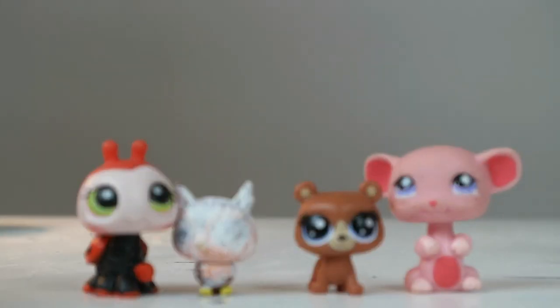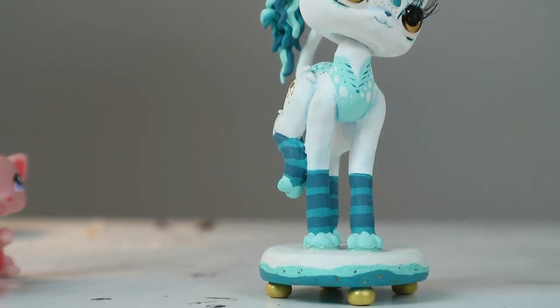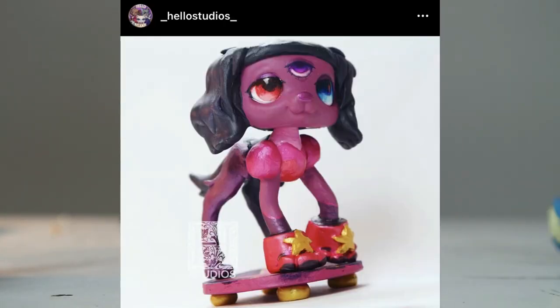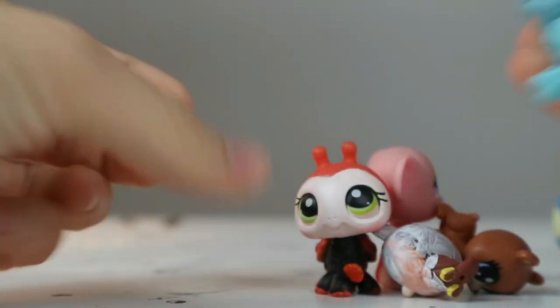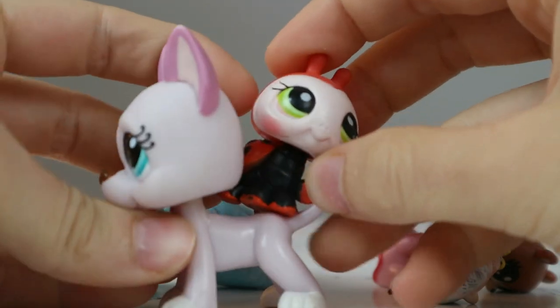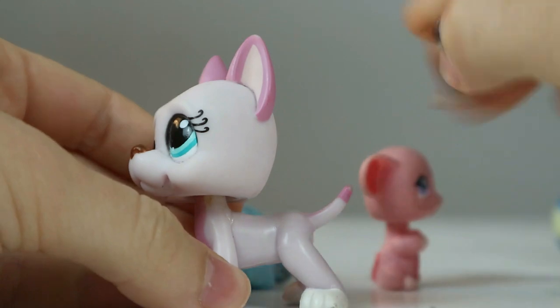Okay, so my idea is kind of complicated. I want to do another stand custom. This is an example of a stand custom, and this one's by Candy Eye Customs on Instagram. I've also made my own stand custom before of Garnet, but she obviously sold, so I don't have her anymore to show you. So for this stand custom, I want Mononoke to be riding the wolf. And this is where it gets complicated because you need something smaller, small enough that it fits on the back in a way that looks good.